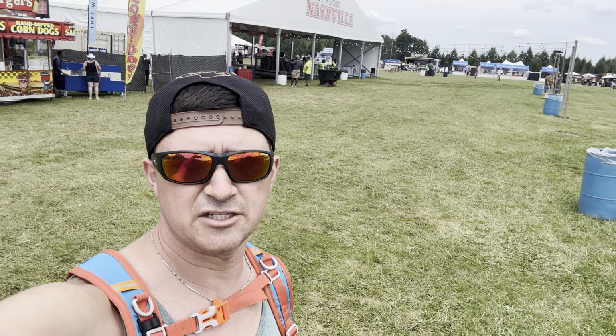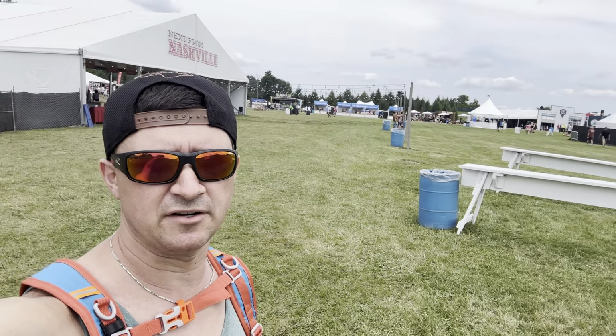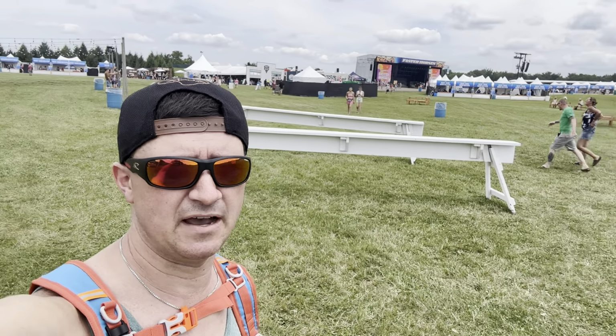All right, guys, had to spend some more money on a backpack here because I had a Sawyer Brown book. I'm going to try to get Mark Miller to sign it since he said he would sign them, but you can see the Faster Horses main stage behind us there.